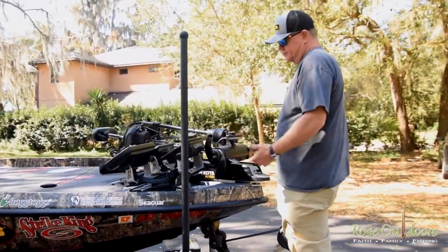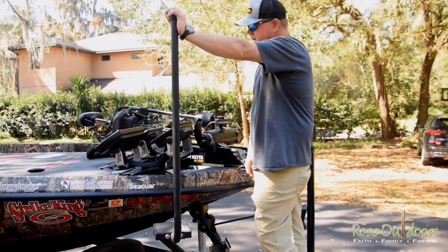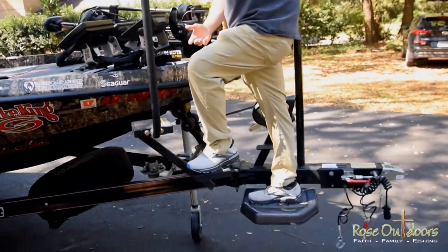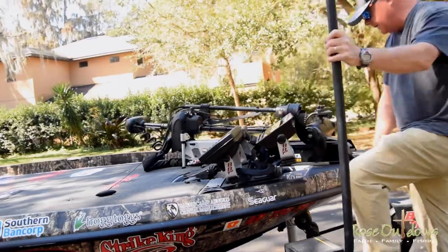Well, with the advancement of all these electronics, I run 6, so I put an additional trick step on here to get me off to the side where I can step into the boat that way.